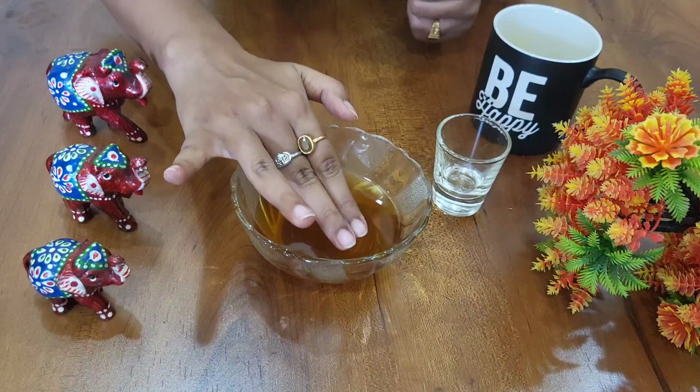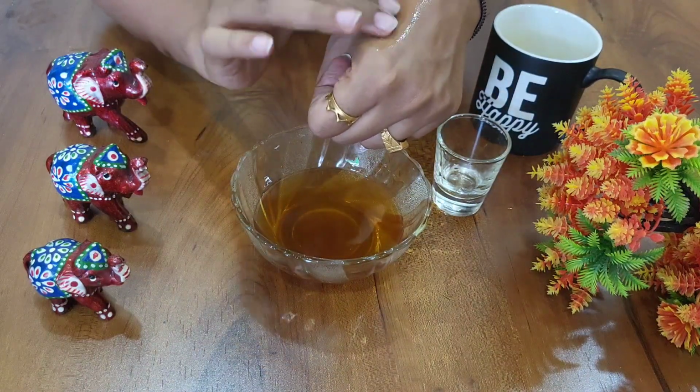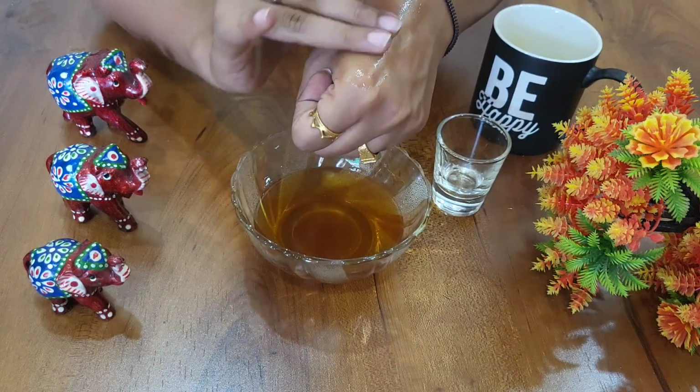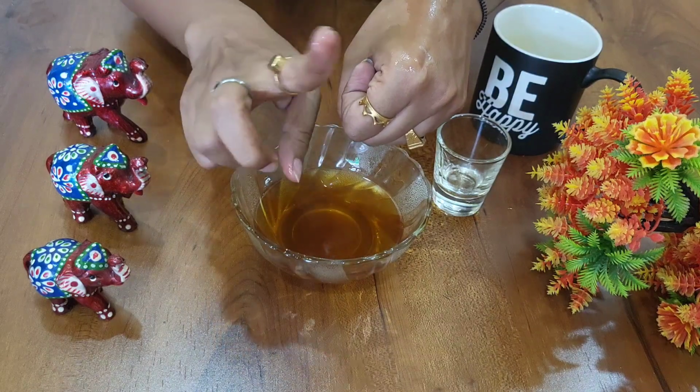To apply the oil, dip your fingertips into the oil and massage your scalp in circular motions. Massage your scalp for at least 3 to 5 minutes. Use your fingertips and not your nails.